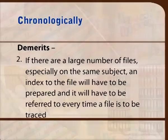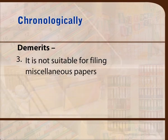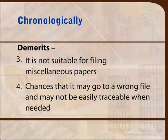Demerits: difficulties can arise in classifying papers on the basis of subjects. If a paper or letter relates to more than one subject, a copy of that will have to be placed in every concerned file. If there are a large number of files, especially on the same subject, an index to the file will have to be prepared, and it will have to be referred to every time a file is to be traced. It is not suitable for filing miscellaneous papers. If there is any ambiguity about the subject of a paper, there are chances that it may go to a wrong file and may not be easily traceable when needed.